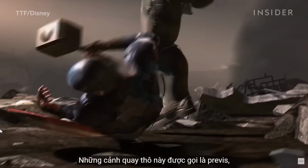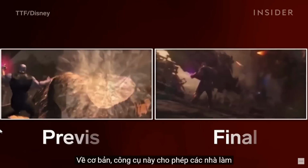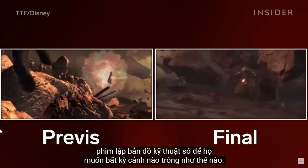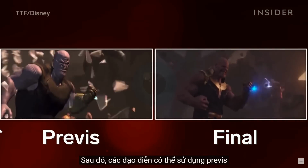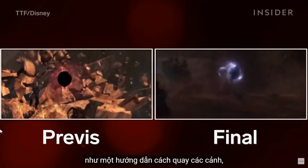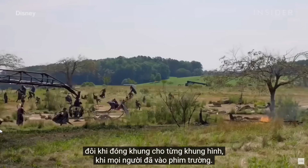These rough shots are called Previs, short for Previsualization. Essentially, this tool allows filmmakers to digitally map out how they want any given scene to look. Directors can then use the Previs as a guide for how to film scenes, sometimes frame for frame, once everyone's on set.